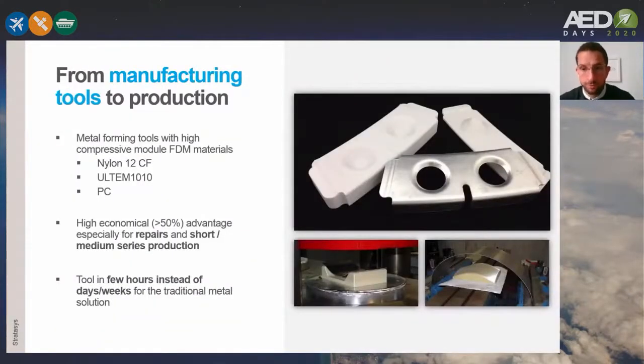Another very important application for MRO is sheet metal forming. So many times we have the old school aircraft made in aluminum or with a huge use of metal components. You may need to repair some of them. And this is the particular case of the top picture that you see here in this slide. This is a repair for a frame of the fuselage of a Harrier jet. And it was done with polycarbonate.